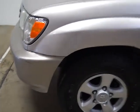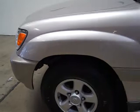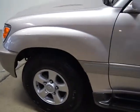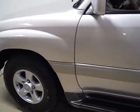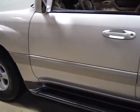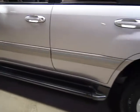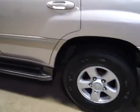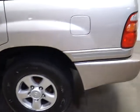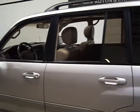This is a clean title. It has an accident on the Carfax. It was not with another vehicle. It was actually a collision with a pedestrian in, I think, Seattle. So nothing that we would be concerned about. It was owned from 2005 to 2013 by a couple in Lake Oswego, and if you look at the Carfax service history on it, it is immaculate. Everything has been done to this car that needed to be done when it needed to be done.